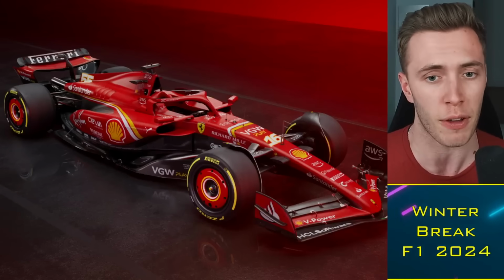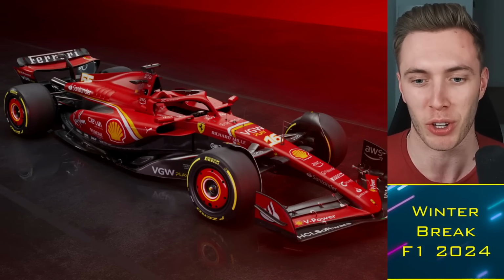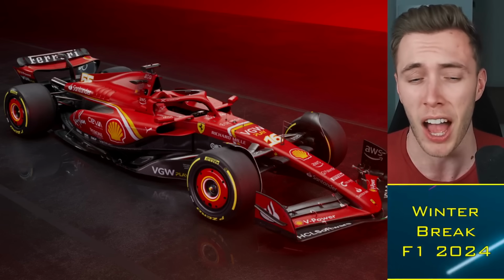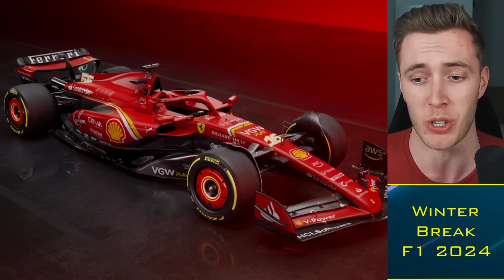This, of course, is the Ferrari SF24. It's red, it's a Ferrari, it looks pretty beautiful compared to many of the liveries that we've had so far. I'm not sure it's quite as beautiful a car as the Ferrari was back in 2022.